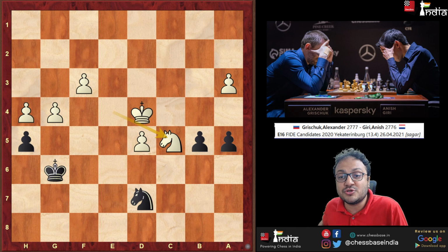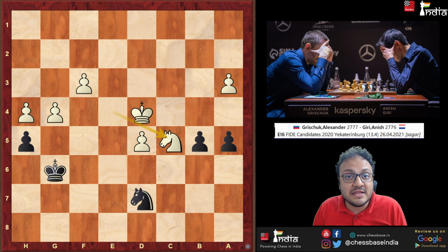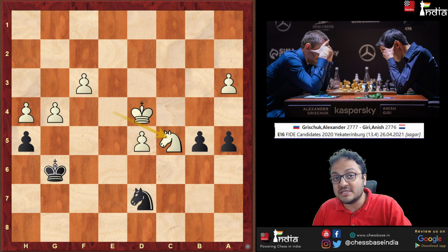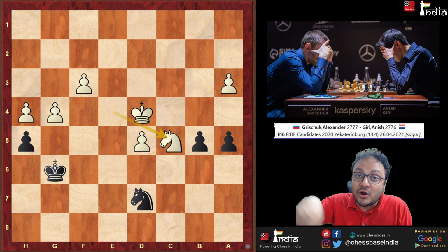So huge congratulations to Nepo for becoming the challenger to Magnus Carlsen. Also, Anish played brilliantly, but the pressure of this game was a bit too much. Kudos to Alexander Grischuk for showcasing really great chess in this game. Overall, high-class chess. I hope you enjoyed and learned a lot of ideas.